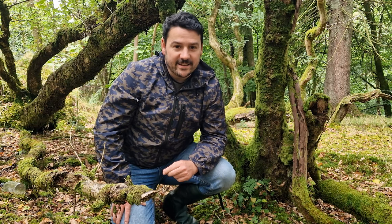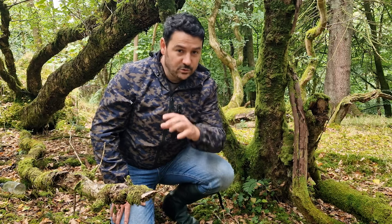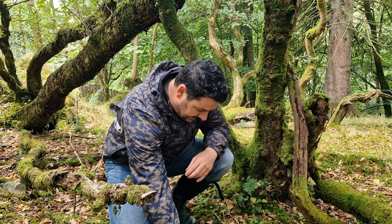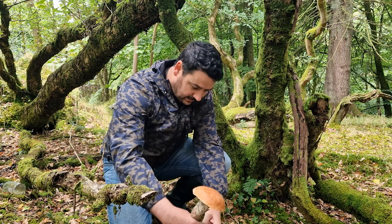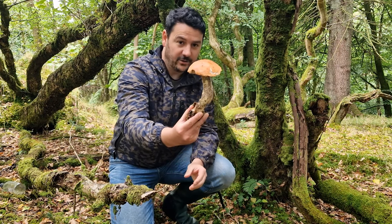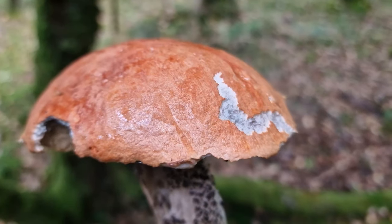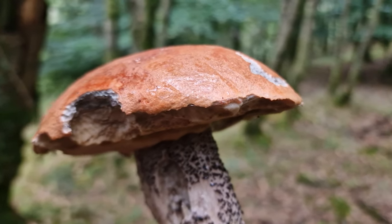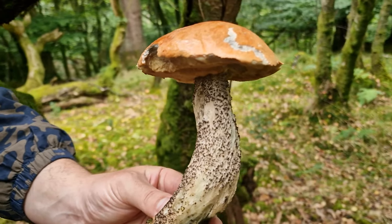The surprise that I was hoping to find around right here is right down there. And you'll see the difference when I show you this one. I am going to pick it. It's been eaten a little bit, but I reckon it's still useful. It's a cracking looking mushroom. That is 100% an orange birch billet, and you can see the difference in the cap colour. Quite vividly orange.